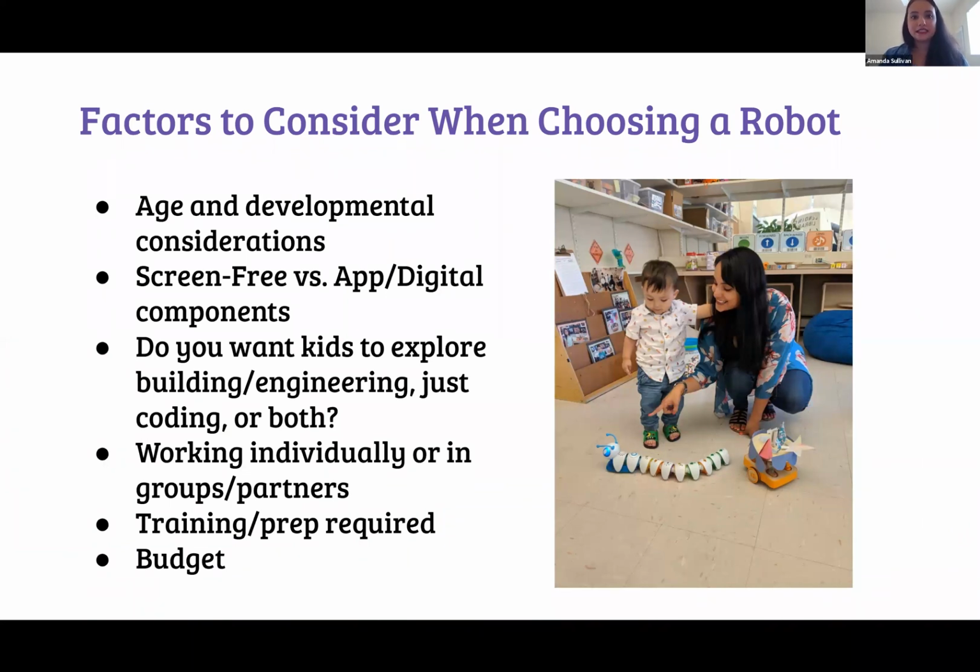So there are some factors to consider, age and developmental considerations. Do you want something that's completely screen-free or something that has digital components like Dash or Dot and those robots by Wonder Workshop? I didn't show those today because I specifically wanted to show you screen-free robots, but you might want something that has a digital integration. And then the big question with the robots that I showed you today is, what do you want kids learning? If you just want them to do coding, you don't necessarily need something where you're building with motors and outputs and sensors. But if you want them doing building and engineering, then you need to think more about one of those more expensive kits that can do a little bit more. And then, of course, like we talked about, budget is a real consideration.